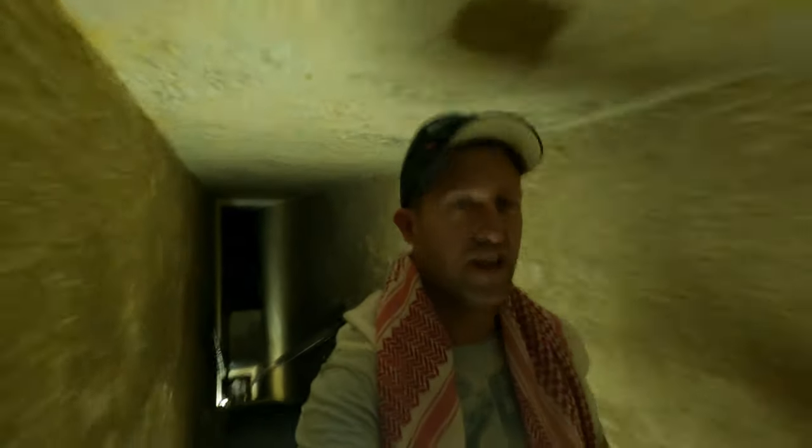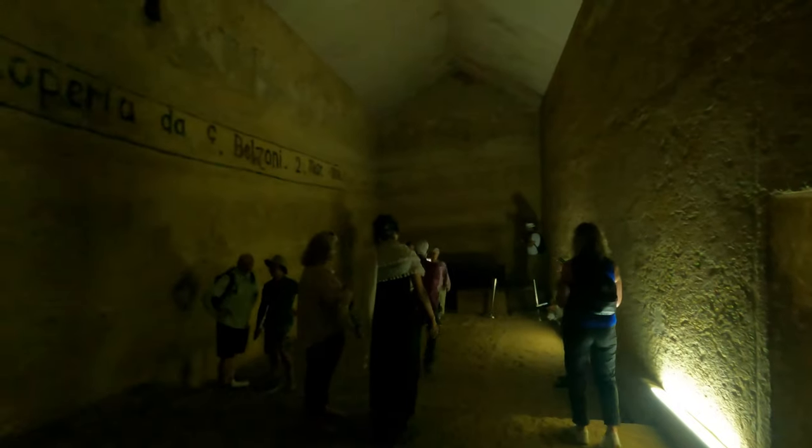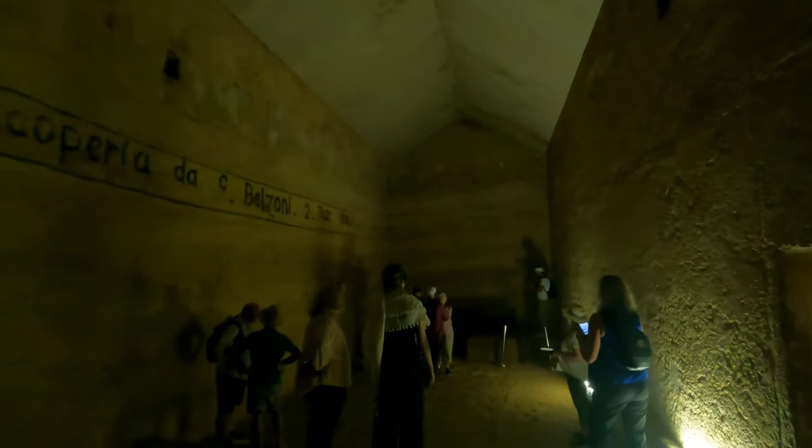A bit more leg room here now as we get up and into the center portion of the pyramid itself. I can actually stand up and walk. So we've just come through here into this large room. There's actually nothing really in here. So we're inside the main chamber. As I said, there's nothing actually in here.